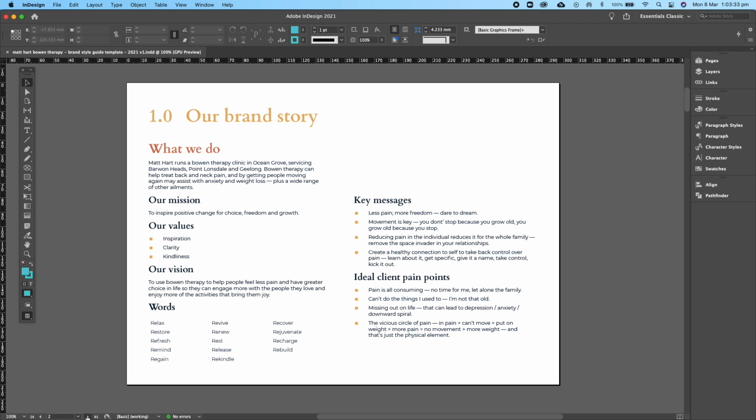We start with the brand story and figure out what the mission and the values of the company are and the vision of what they're looking to achieve. We already had some words that Matt had figured out that he wanted to use on his site, the key messages and the ideal client pain points that he wanted to address throughout the site.